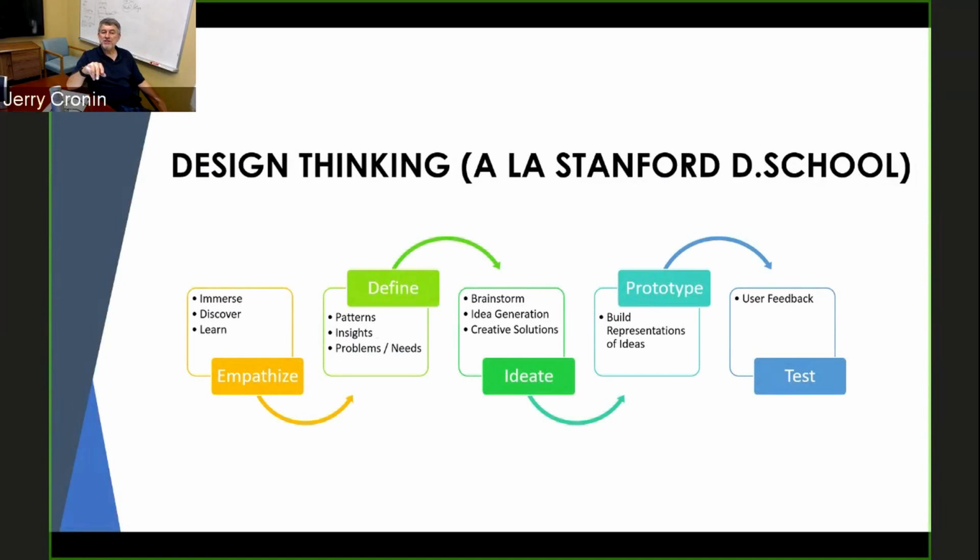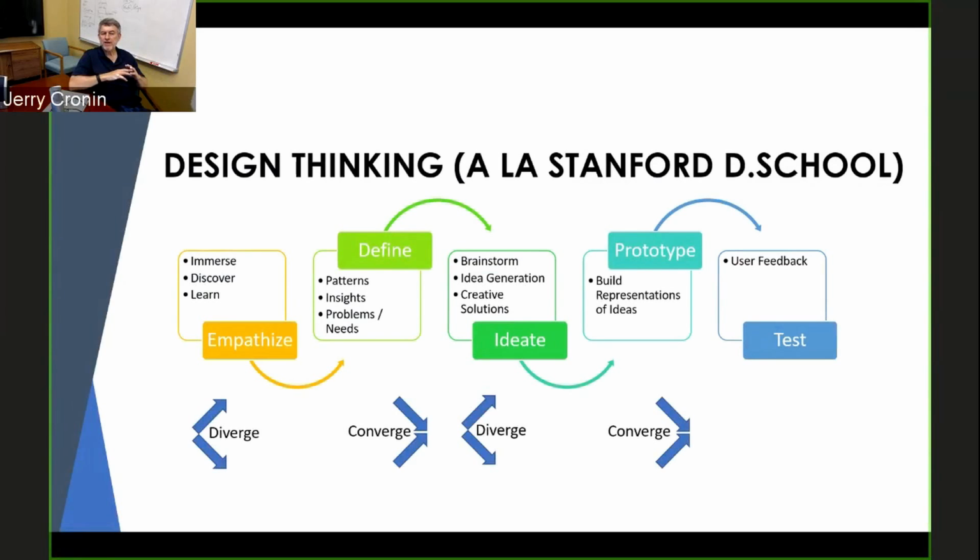You move from the definition to the ideation phase, which we talked about. You want to go broad. You want to brainstorm. A lot of good techniques for doing this you can find on the web. Prototypes are representational, and then test, test, test. Next slide. And we talked about this before.